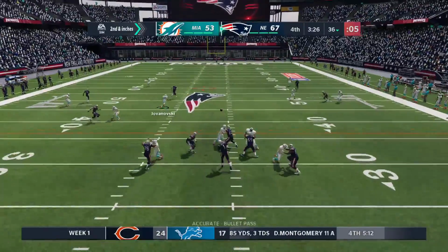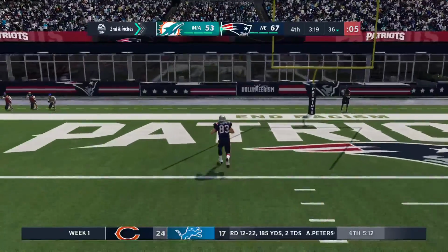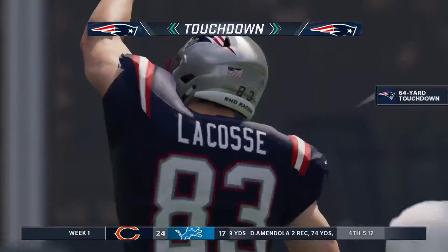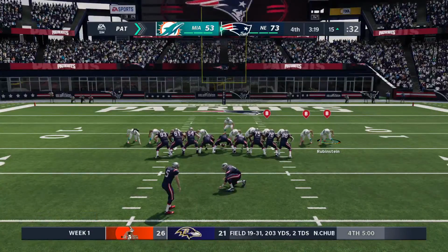A shotgun snap for Newton. That's caught by the tight end Lacoste. Past the 20. And all the way in. Touchdown, New England. Matt Lacoste, 64 yards. And the Patriots, they add on to their lead.